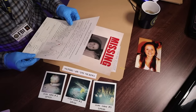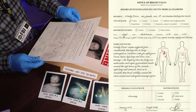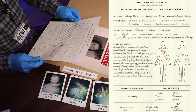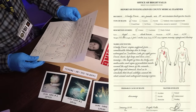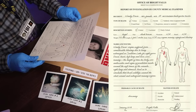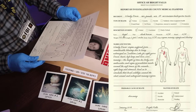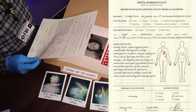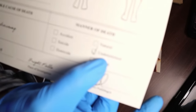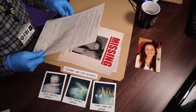Wendy, this is her autopsy report. Suffered from considerable bloating due to being submerged in Cauldron Lake for 8 years. Davis's heart, left lung and liver were missing. The length of time her body was underwater and signs of predation marks around the soft tissue of the wounds, right lung and stomach, lead us to conclude that the local wildlife caused the chest wound and subsequent missing organs. So she was eaten, but they put the manner of death as undetermined. Well, she was 29 and the type of death was violent.